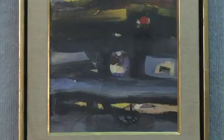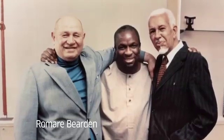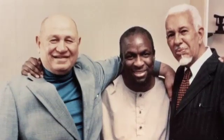'60s, and these actually have some collage. The small one has collage in it. He was good friends with Romare Bearden, and he also calls him Romy, his friend. So I am wondering if Romare didn't have some influence on the collage part of Merton Simpson's compositions.